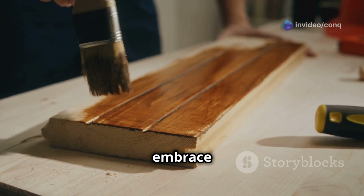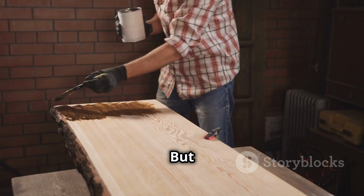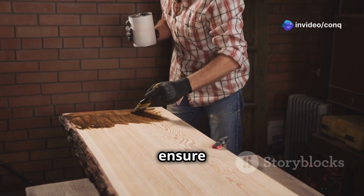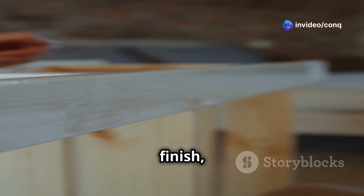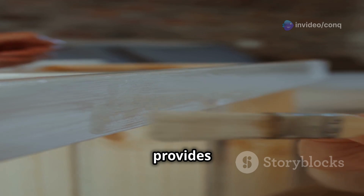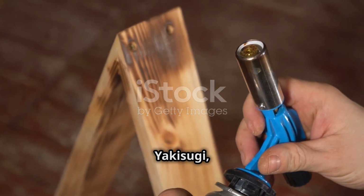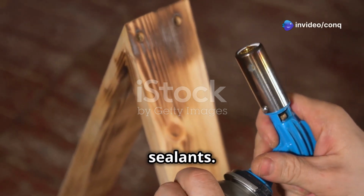A protective embrace, sealing and preserving. Your Yakisugi masterpiece is almost complete, but before you install it, it's essential to seal and protect the wood to ensure its longevity. Sealing helps to preserve the beautiful charred finish, prevents fading, and provides an extra layer of weather resistance. There are several options for sealing Yakisugi, including natural oils, waxes, and exterior-grade sealants.